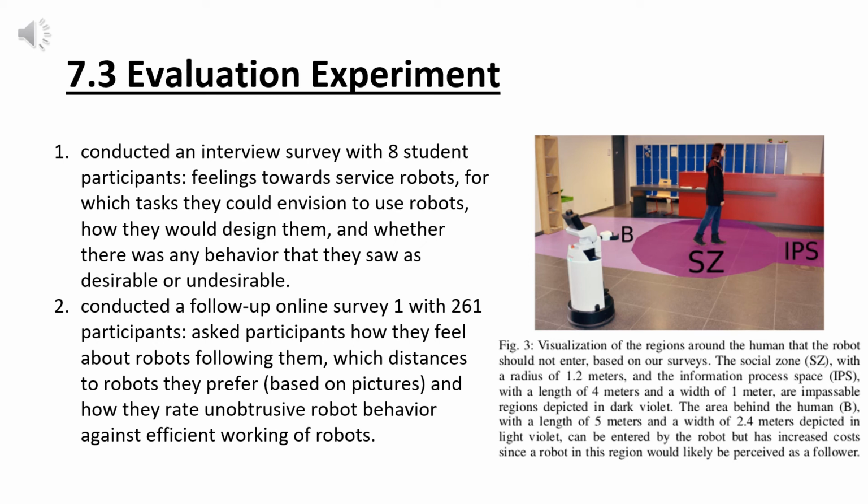They also had a follow-up survey with 261 participants online. They restricted the survey to German participants to stay consistent with the interview survey and later real-world experiments. They did not have any formal requirements for participants and aimed for a cross-section of the population. In the survey, they asked participants how they would feel about robots following them, which distances the robots prefer to be from them, and how they rate obtrusive robot behavior against efficient working of robots.